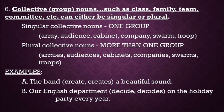So you could have armies, audiences, cabinets, companies, swarms, and troops. The examples here are: "The band create or creates a beautiful sound." "Our English department decide or decides on the holiday party every year."